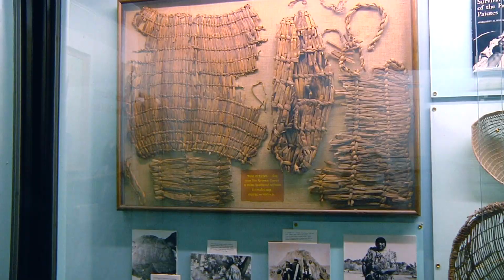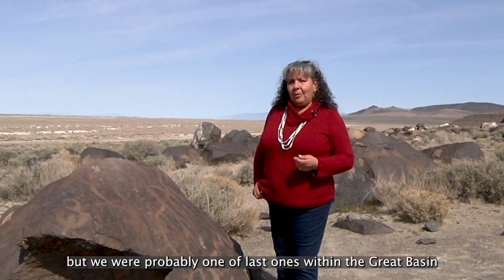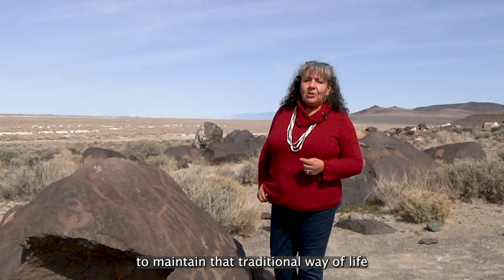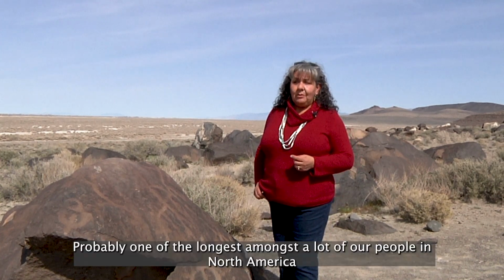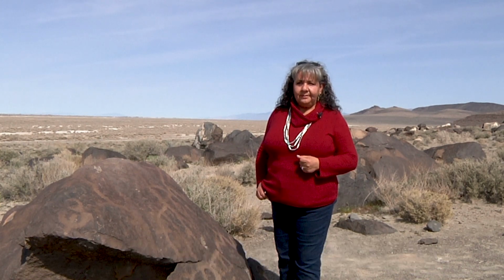Speaker standing on open hillside. There was changing happening all around us, but we were probably one of the last ones within the Great Basin to maintain that traditional way of life. Probably one of the longest amongst a lot of our people in North America. Archaeologist Barbie Harmon on trailside.